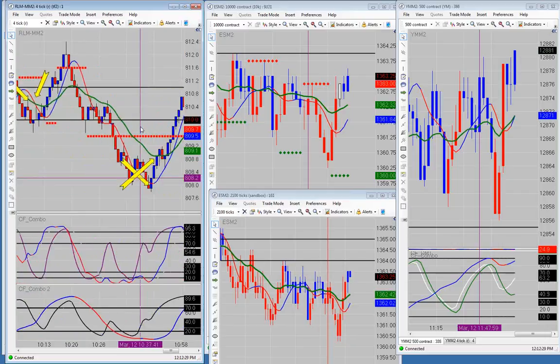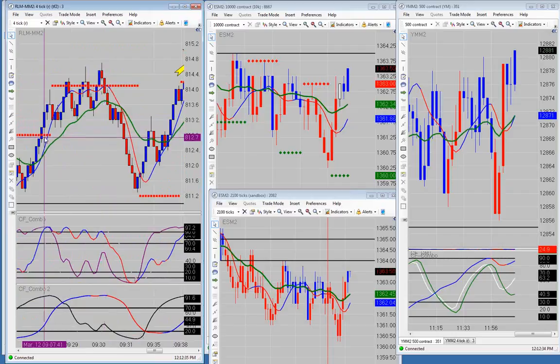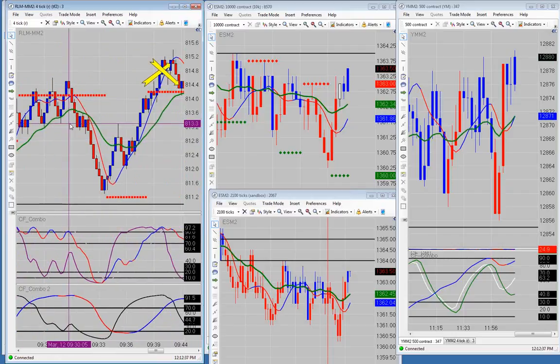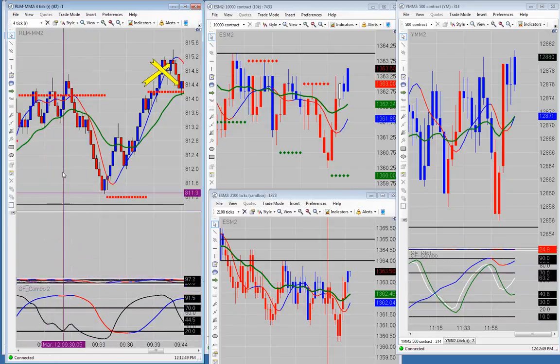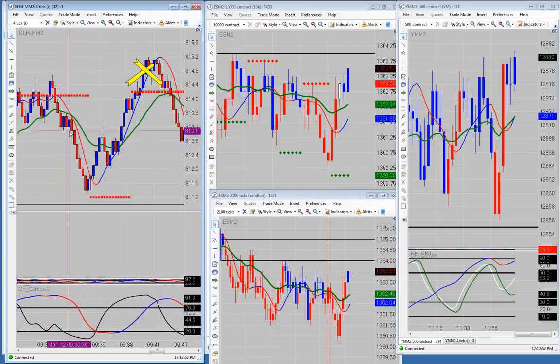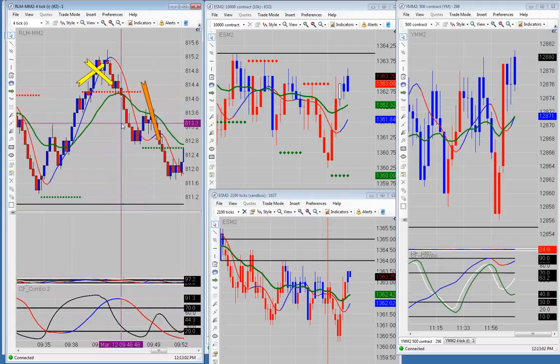Now, let's just go back to the beginning here. All right, at 9:30, here we go. I'm going to minimize this because I don't want anyone to focus on that. Watch the bottom one down here, the CF combo. I know it says 2, but it's really just a CF combo. What we're looking for here is divergence down here. We're also watching the support and resistance dots up here, and where price is with regard to the MA1.